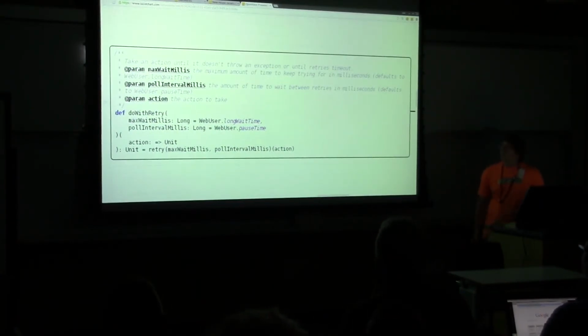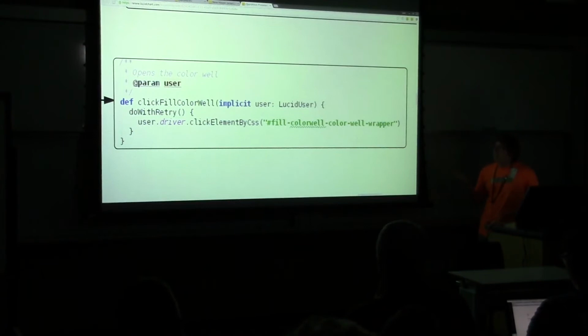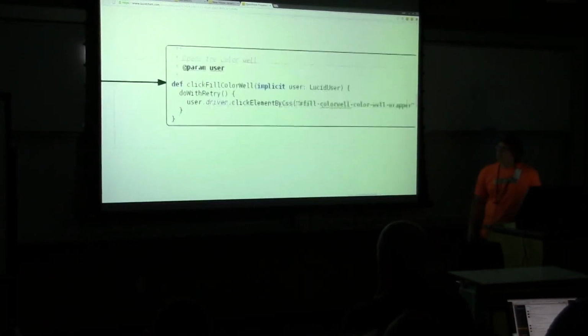The next one's very similar. It's a do with retry. A good example is our fill color well. When you select a block, the fill color well comes up in the option bar. It's not there while you have nothing selected. So Selenium would occasionally try to click too fast after selecting an item, and it would click, and then the color well wouldn't be there, and we'd get an error, and it would come back and say, hey, the test failed. Instead, we just wrapped it with a do with retry. I know we tried some other things that WebDriver has built in and found limited success with it, and that's kind of why we decided to do something like this ourselves over this one.